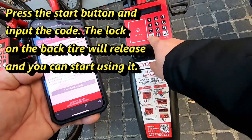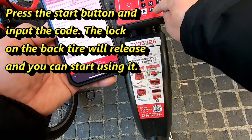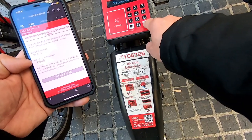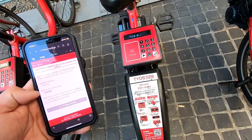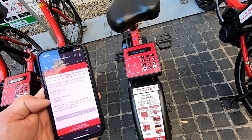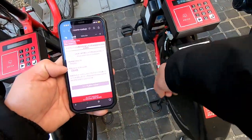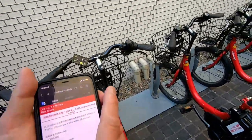So I'm going to press the code to start. You need this code. 0848. And press enter. Please wait. Okay, and that released the lock. And it's ready to go.